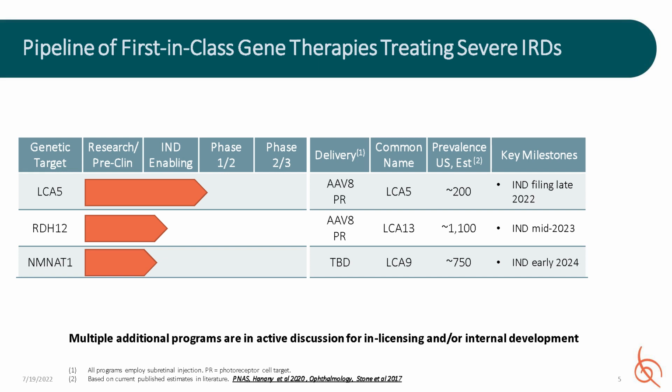But you can see here from the chart that we're on pace to have one IND filing per year for the next few years. And we're excited to get our first program in the clinic at the end of this year for LCA5. RDH12 is about a year behind that, and NMNAT1 is about half a year behind RDH12. And I'll tell you more about those in a second.